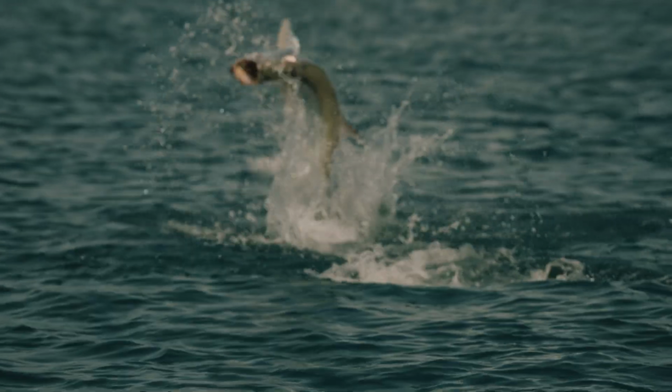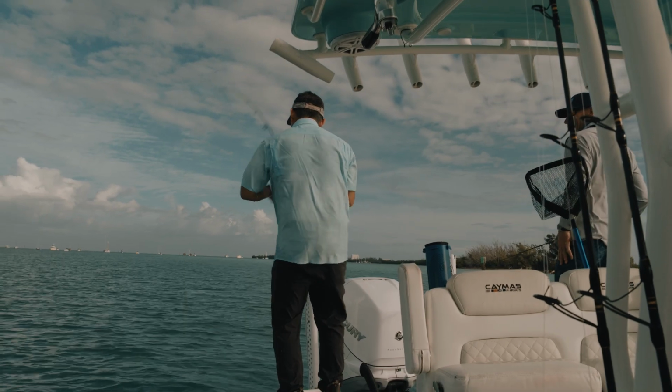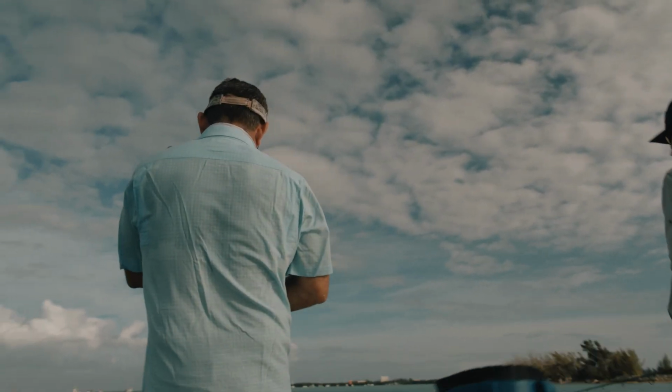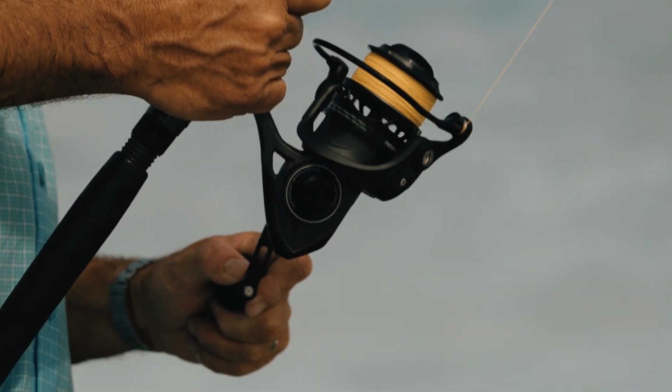Nice. Perfect on that tackle right there you got. It is. I just love all this new tackle. So light. People are like, wait a minute, you're gonna catch a tarpon on that rod? I'm like, man, you won't believe the drag on these reels. You don't need anything more than that.